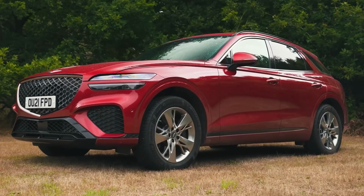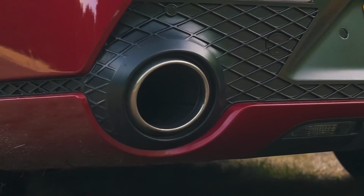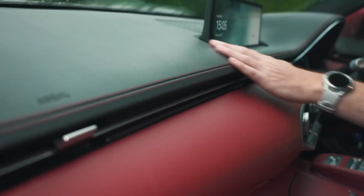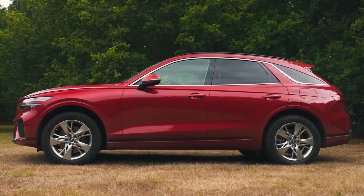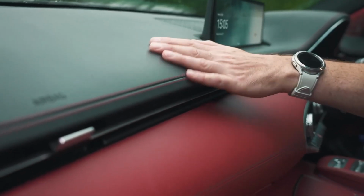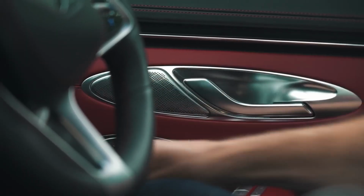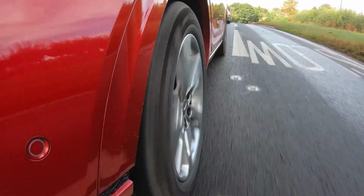The exterior of the Genesis GV70 strikes a balance between power and agility. At the same time, the interior makes excellent use of white space to great effect. The GV70's cutting-edge technology redefines the automobile by introducing a fresh, personalized interior space, in addition to its advanced features and user-friendly interface. This car always stays one step ahead of the driver.